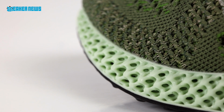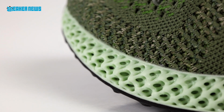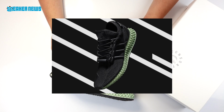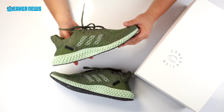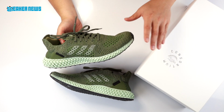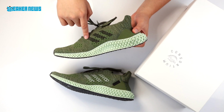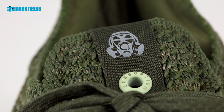Futurecraft 4D is one of the most coveted things in sneakers right now, and you see Adidas definitely branching out from that original black and white pair, because you see Adidas Y3 putting out 4D shoes, and now it's part of this collaborative series. So like we said, FOOTPATROL just went with a simple olive upper colorway. You had the white stenciled, the black stenciling stripes on the medial side, the Foot Patrol gas mask logo on the tongue.